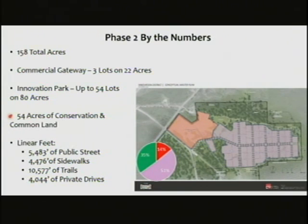And then there's the Innovation Park, the light industrial manufacturing area. That's about 80 acres made up of a total of up to 54 lots, depending on how they're used. In addition, there's approximately 54 acres of conservation land or common land.